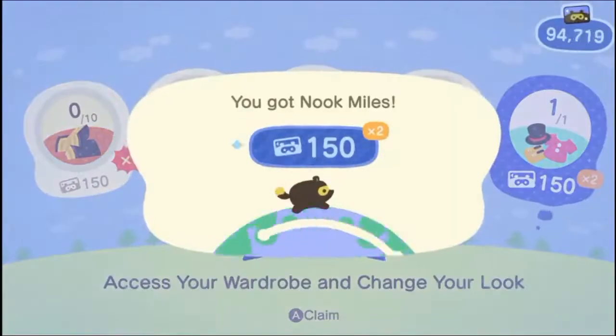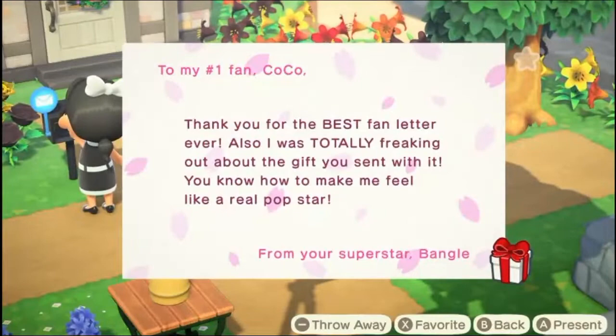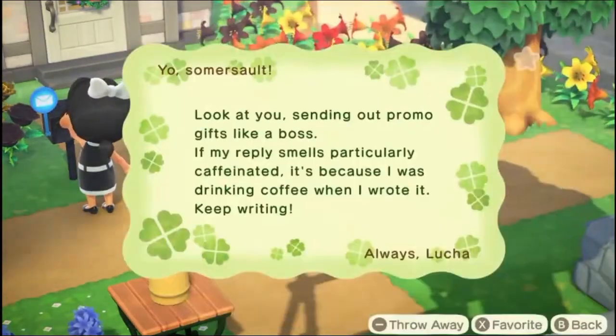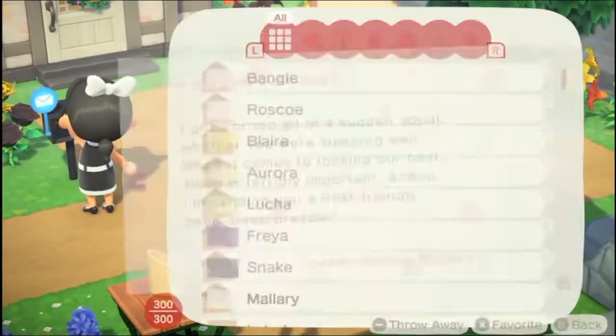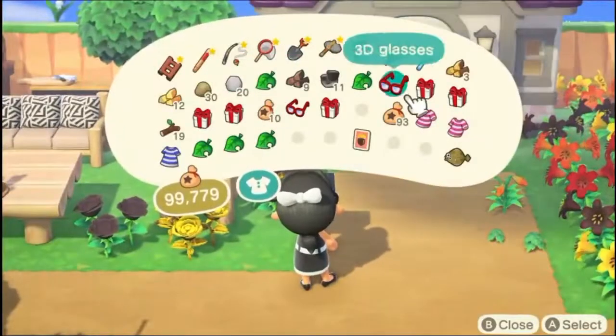So first things first is that I changed my clothes. There are so many clothes in New Horizons that I literally change my outfit every single day. I literally don't think I've worn anything twice. Okay, in the beginning, before I had Able Sisters, I was wearing the same clothes all the time, but since I unlocked Able Sisters, I swear I change my clothes every single day. So that's the first thing that we do.